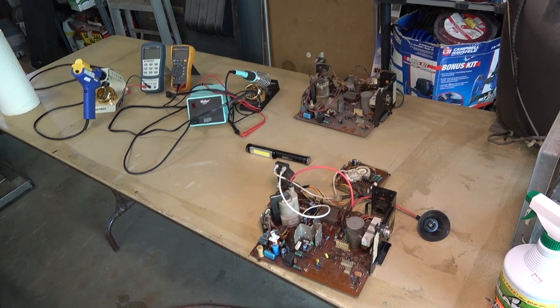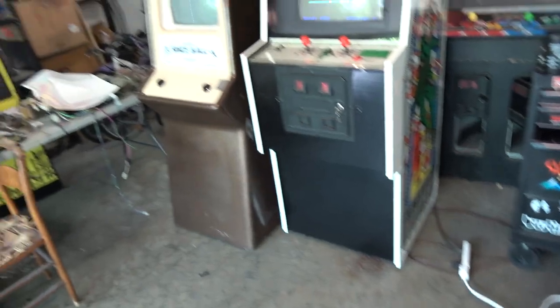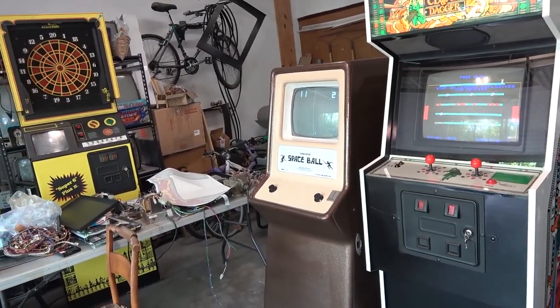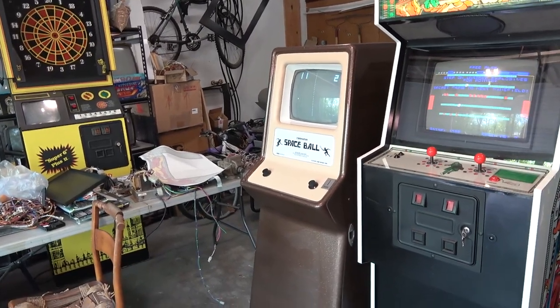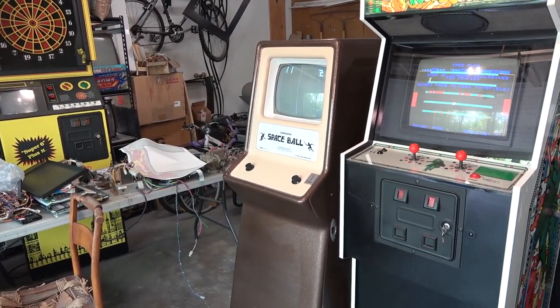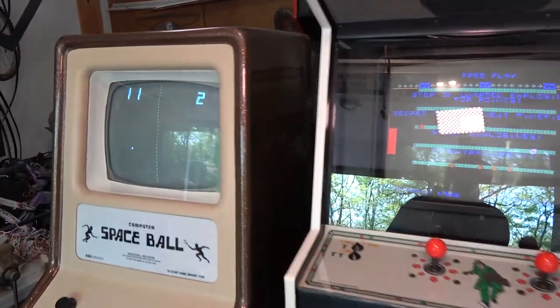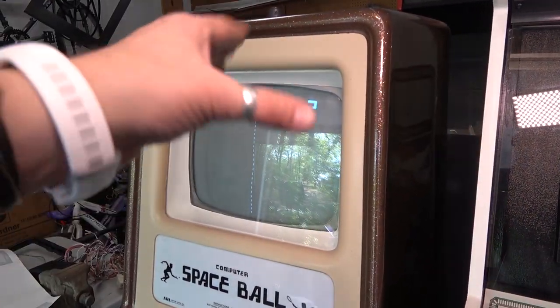And then also, before we start though, I want to do a quick little update here. Cloak and Dagger and Computer Space ball, both not quite ready for the basement just yet. It's tempting to bring Computer Space ball down, but the TV needs to be addressed. There is a wave in here.